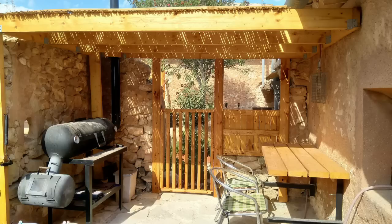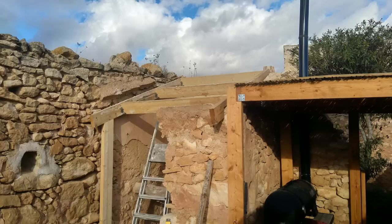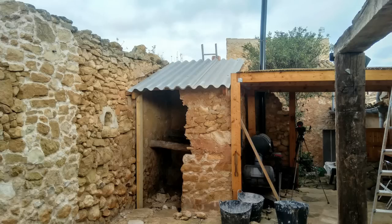To try and keep Jesse a bit more contained when we were working, and obviously the main gate was open, we're in and out with stones. Kept Jesse out of the way. And finally, we put a roof on the old chicken shed.